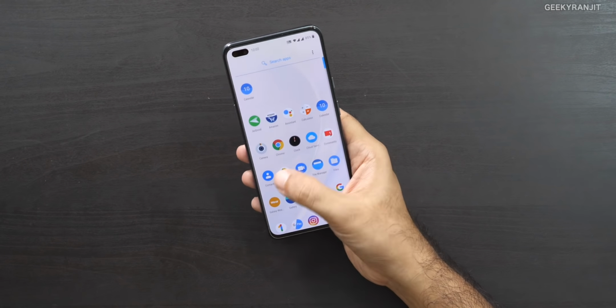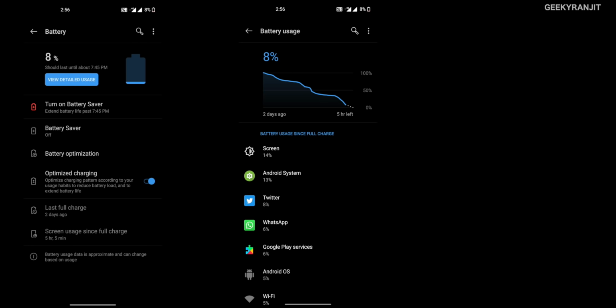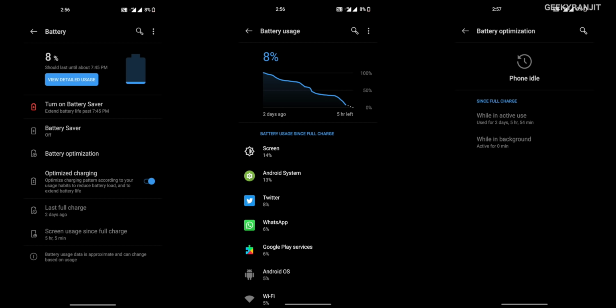Now moving to another thing, the battery, as we are talking about that. It has a 4115 milliamp hour battery, and I have to say the battery life that I was getting on this smartphone is actually good. Let me divide it in two scenarios. If you're a casual user, not a very heavy user, it can go almost about 2 days. As you can see from these screenshots, I did not use the phone heavily because I was testing some laptops, and this day we got almost over 2 days worth of battery life.